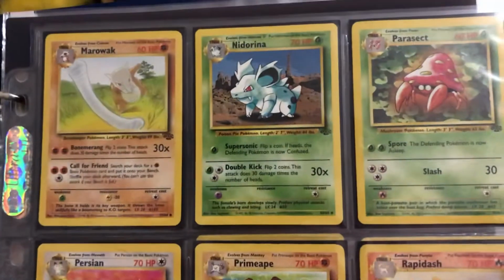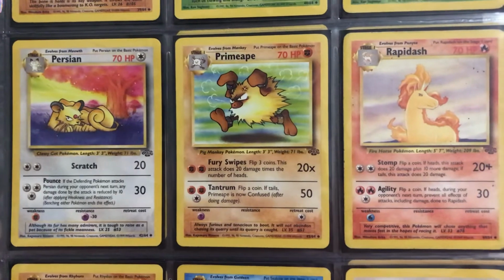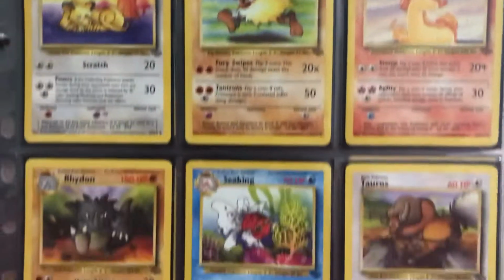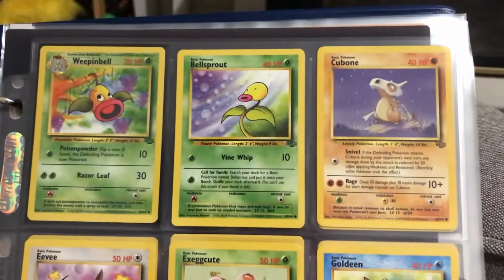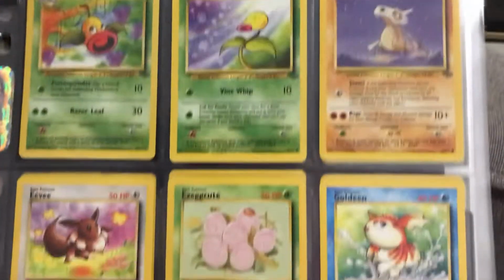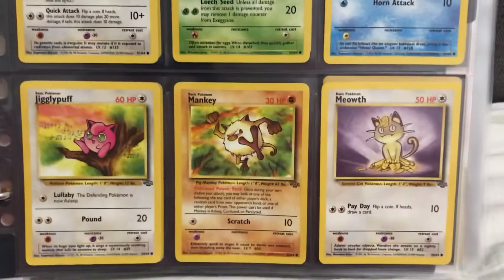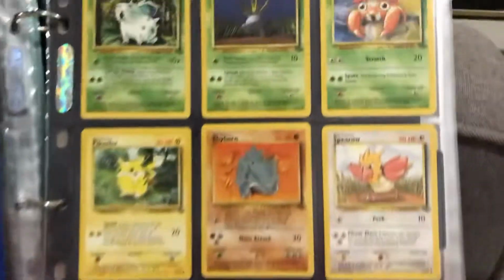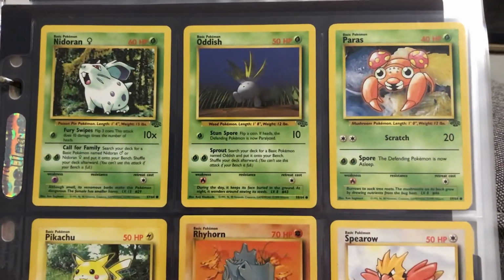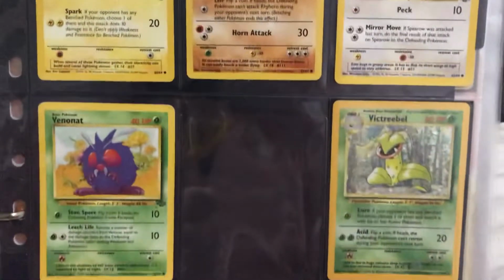And we have Marowak, Nidorina, Parasect, Persian, Primeape, and Rapidash, Rhydon, Seaking, and Tauros. We have Weepinbell, Bellsprout, Cubone, Eevee, Exeggcute, and Goldeen, Jigglypuff, Mankey, and Meowth, Nidoran, Oddish, and Paras, Pikachu, Rhyhorn, Spearow, and Venonat.